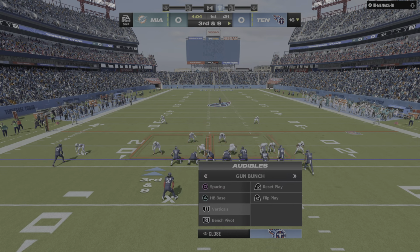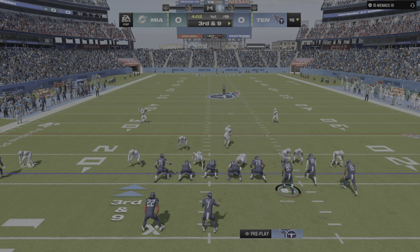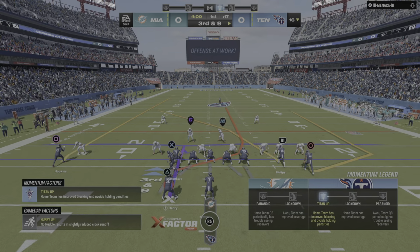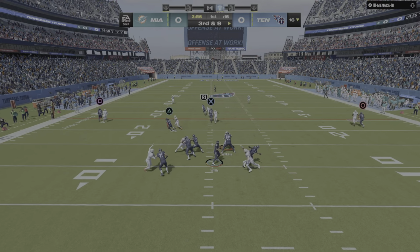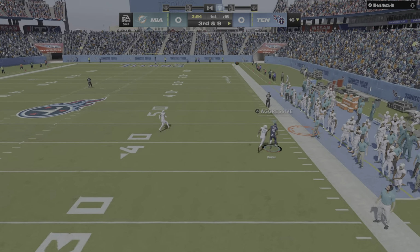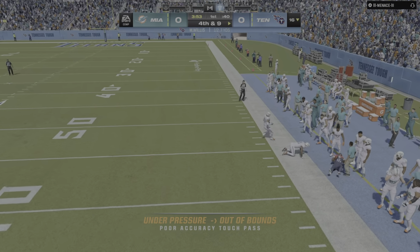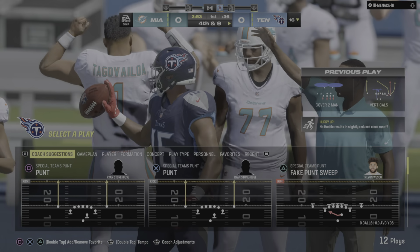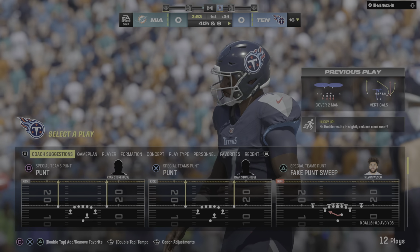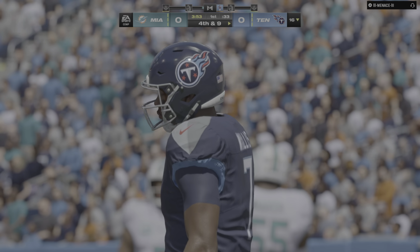This is 3rd and 9. Go. Here's Willis. And it's going to be incomplete. He was able to catch it there on the right sideline, but out of bounds, says the line judge. And it's going to bring up 4th down.